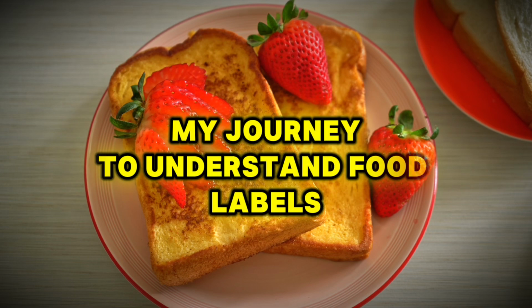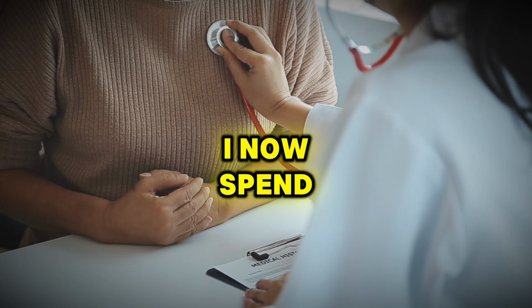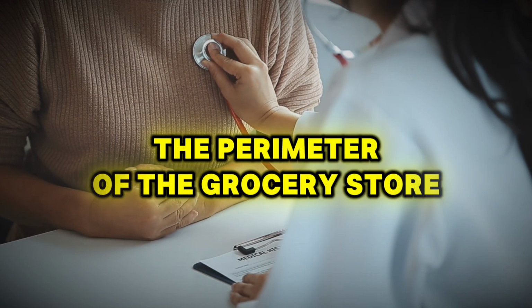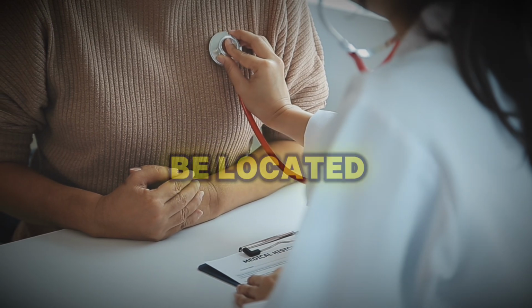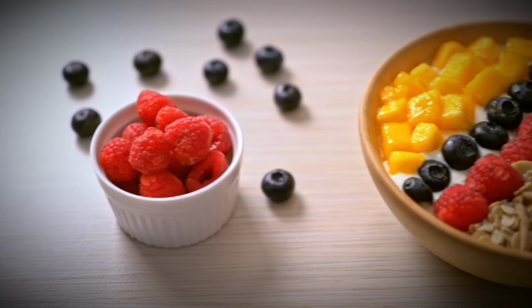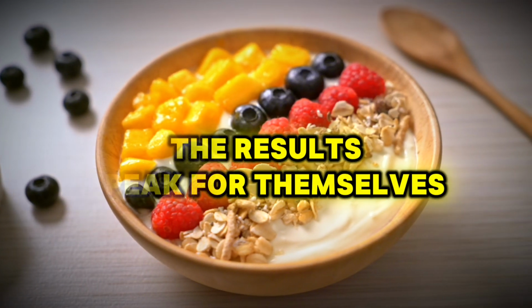My journey to understand food labels changed my shopping habits completely. I now spend most of my time in the perimeter of the grocery store, where fresh, unprocessed foods tend to be located. When I do buy packaged products, I take the time to read and understand the labels. The results speak for themselves.